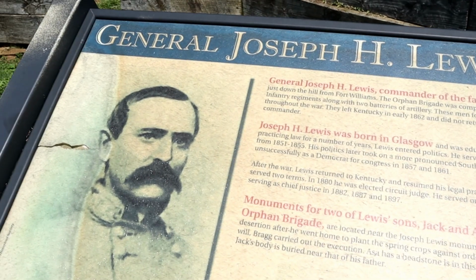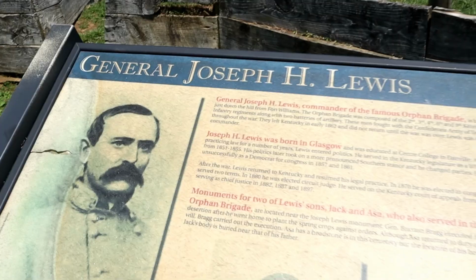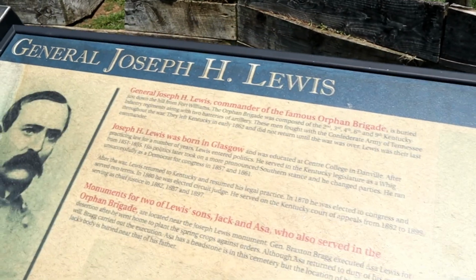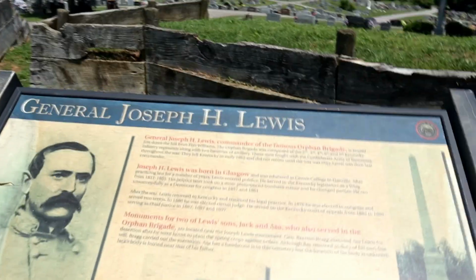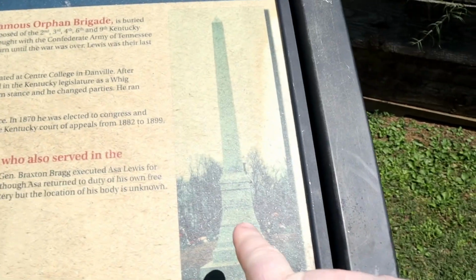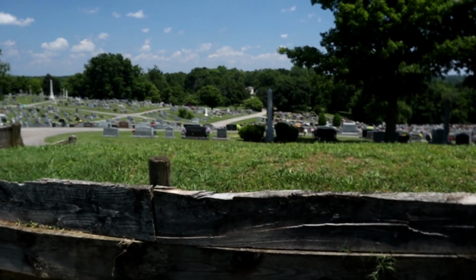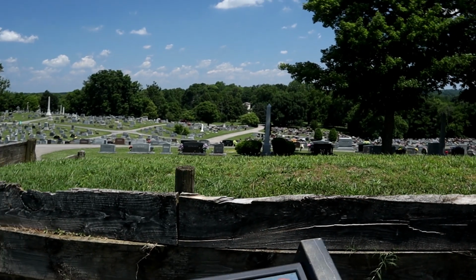Something interesting is the fact that General Joseph Lewis, who was the commander of the Orphan Brigade in the Civil War as it became known, is actually buried right there. You can see a photo here of his grave marker, and right there it is. And we'll go over and visit that as well.